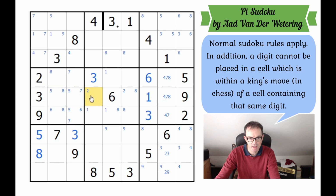That means this square can't be a 5, because if this is a 5, it rules out that one, and that one because of the king's move. And that gives us the opportunity to pencil mark 5s in the middle box now. This 5 and this 5. So the 5 must be in one of those 3 squares. So we've got quite a lot of pencil marking done in the middle box now.